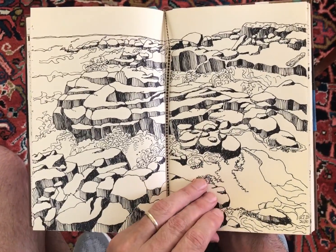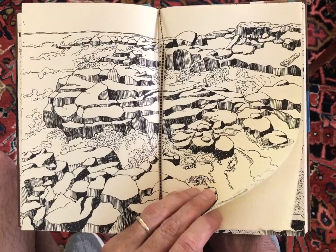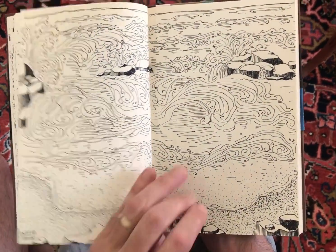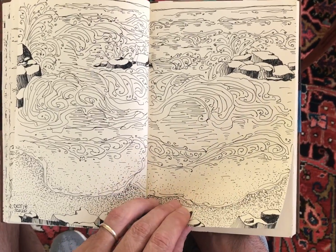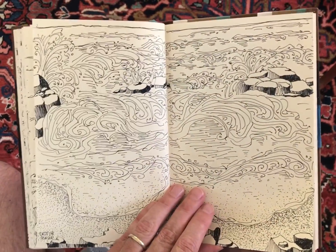I love rock formations and trees and of course now waves. And I love to draw them and to paint them. So you'll be seeing quite a bit of that in the new paintings that I'm doing for this show in October.